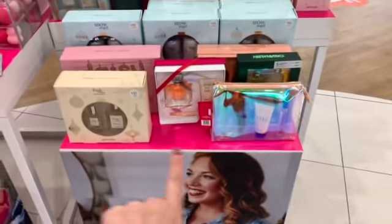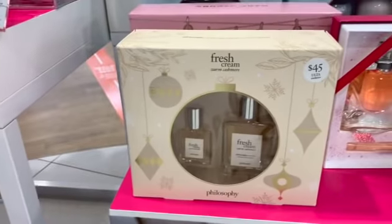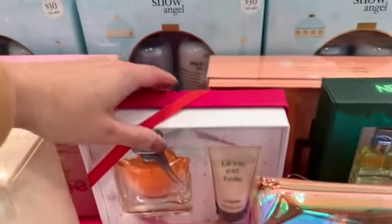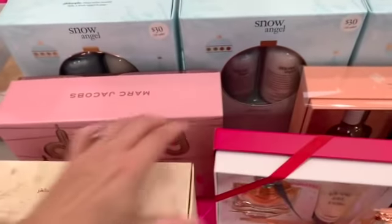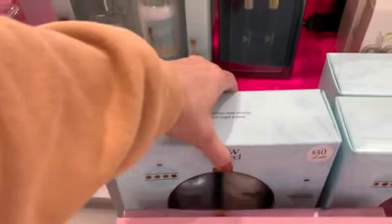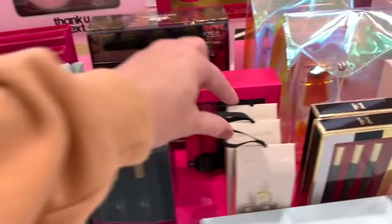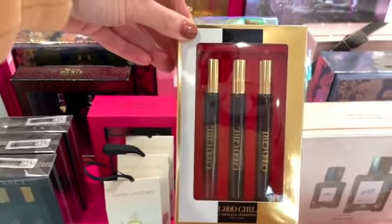And then we have all of the fragrance gift sets over here. We have fresh cream. Fresh cream actually smells really good. We have so many gift sets. I love this scent. This is so nice. Daisy Love. We have Snow Angel for $30. We have Pure Grace Summer Moments. Versace. Marc Jacobs, Daisy. We have Carolina Herrera.